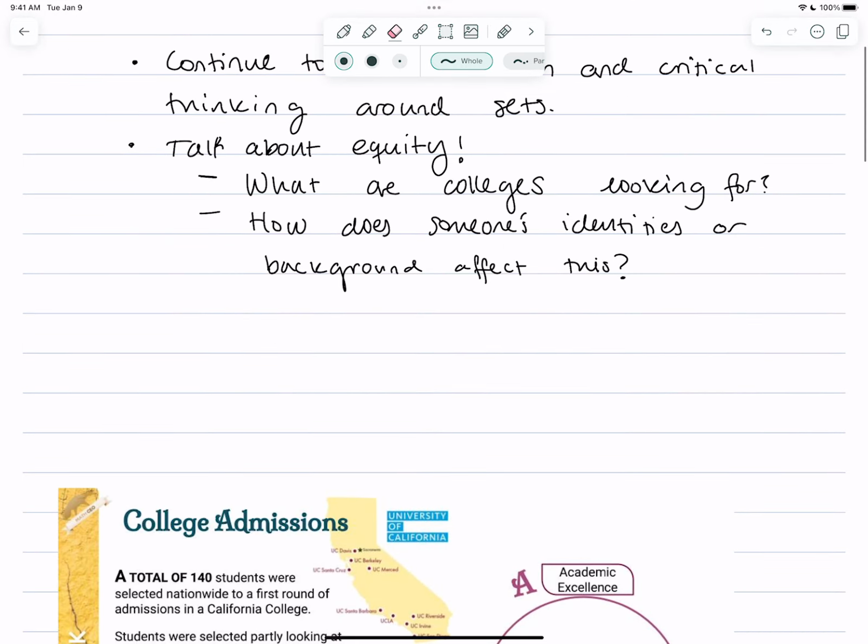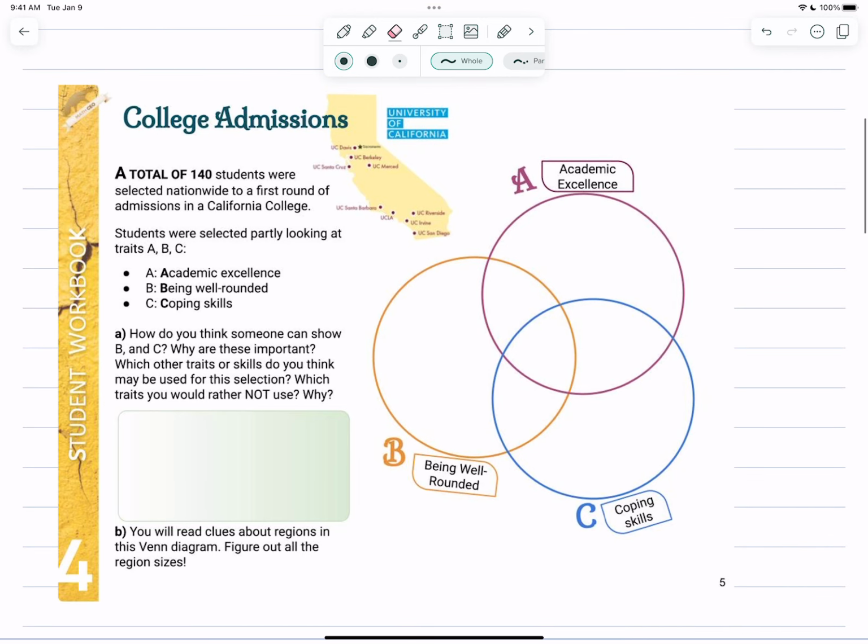Okay, so to start off, we look at this first sheet, and it really breaks college admissions, or at least what colleges are looking for, down to three categories: academic excellence, being well-rounded, and coping skills. And this first section is really getting students to think about what those categories even mean. The most straightforward one, it looks like, might be academic excellence. Most students know what academic excellence looks like, right? So for example, you could talk about SAT scores.